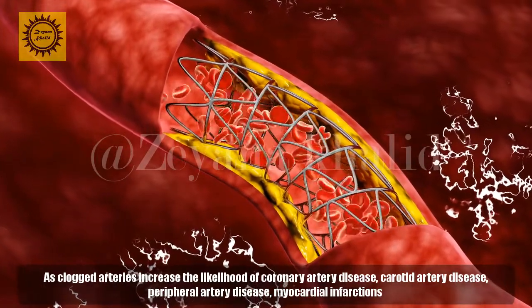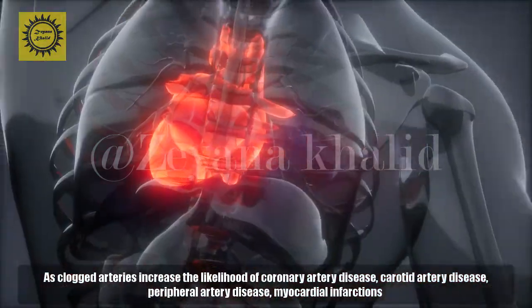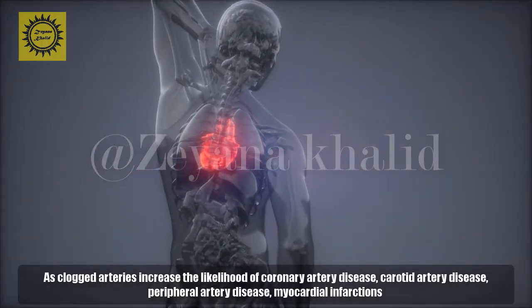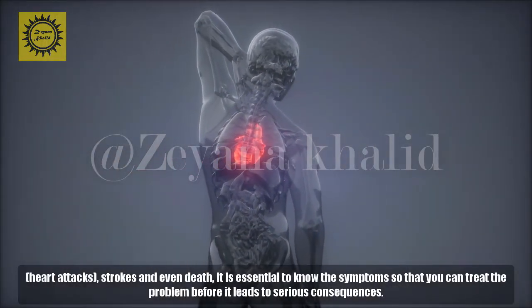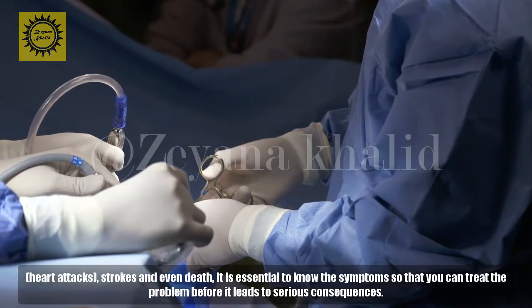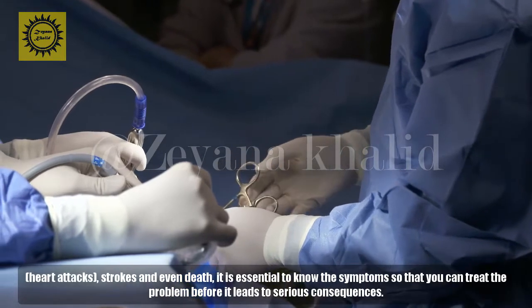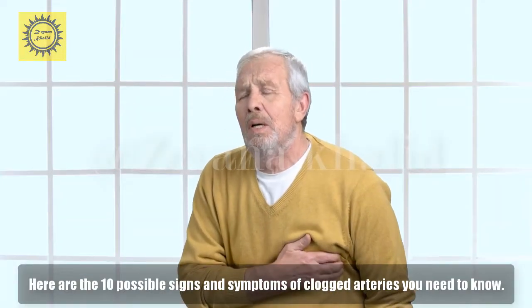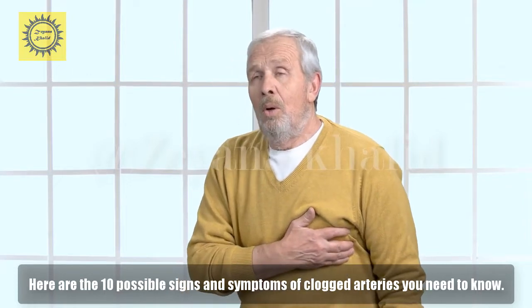As clogged arteries increase the likelihood of coronary artery disease, carotid artery disease, peripheral artery disease, myocardial infarctions, heart attacks, strokes and even death, it is essential to know the symptoms so that you can treat the problem before it leads to serious consequences. Here are the 10 possible signs and symptoms of clogged arteries you need to know.